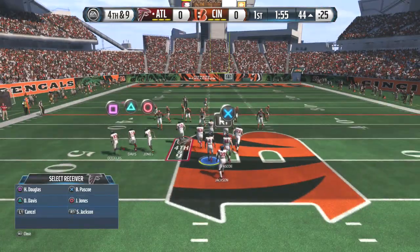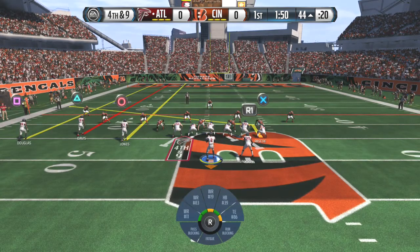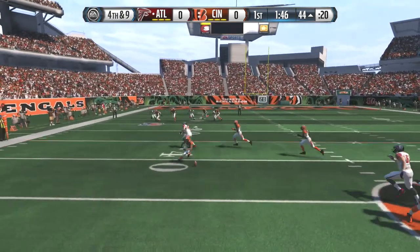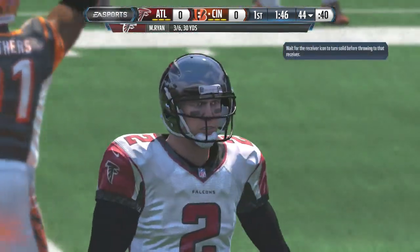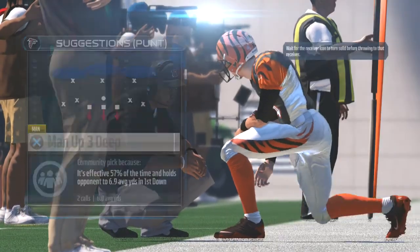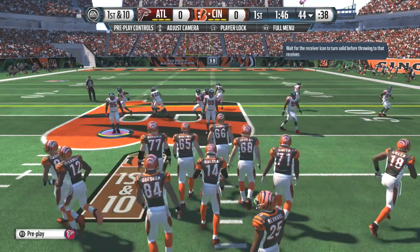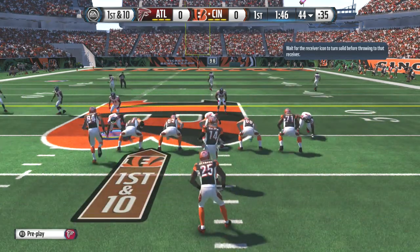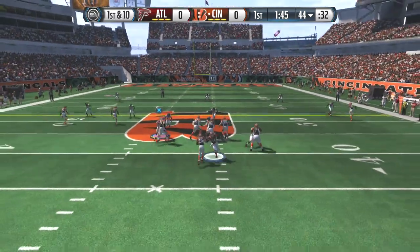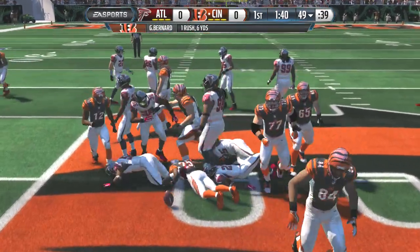4th and 9 to go, and they're going to go for it. Jones is lined up in the slot. The Falcons have it at the 44. This is going to set up a change of possession. Dalton's heading out now. Now an experienced quarterback with 4 years under his belt. Quarters formation here for the defense. Draw. And that's dent in on the stop.